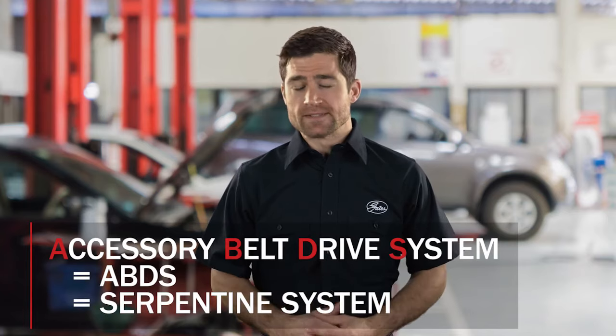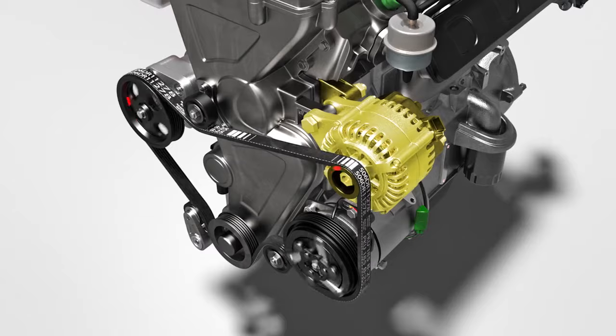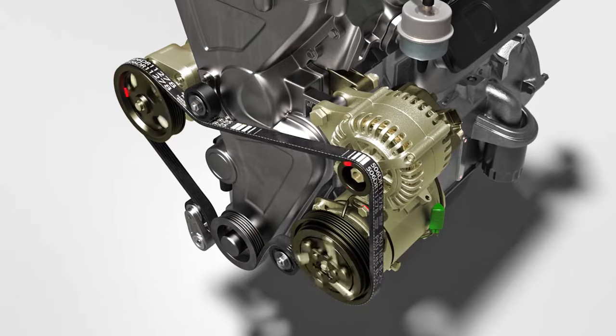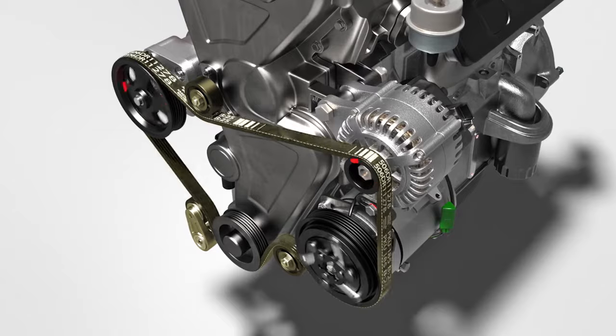The accessory belt drive system is one of the most important systems in the vehicle. If it doesn't perform correctly, accessories such as the alternator, AC compressor, water pump, and power steering pump cannot perform as they should. Belts, tensioners, and pulleys need to be replaced together.